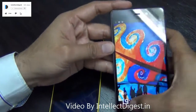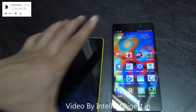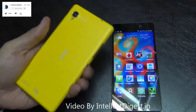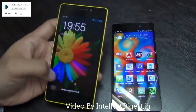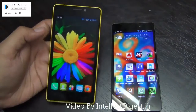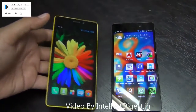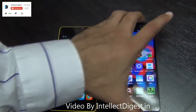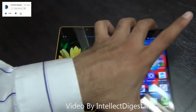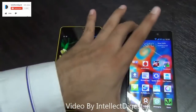The E6 is a more sophisticated and smart looking design, whereas the E5 is more fun loving as well as sporty in design. So if you are a person who likes sporty, colorful elements, you would probably find the E5 to be more attractive compared to the sophisticated and simple looking ELife E6, which is more on the elegant side, less on the sporty side.